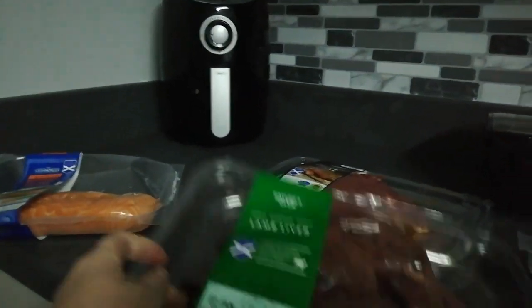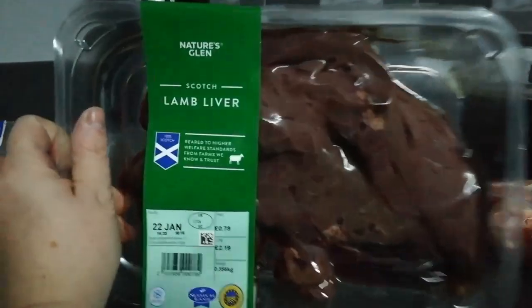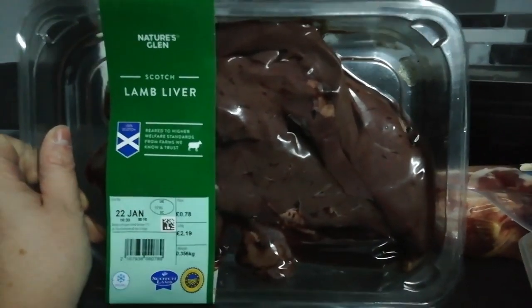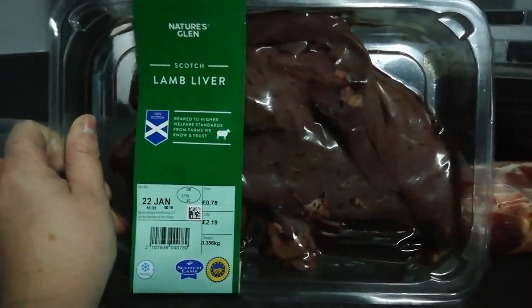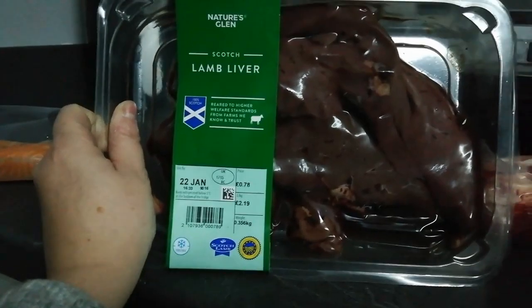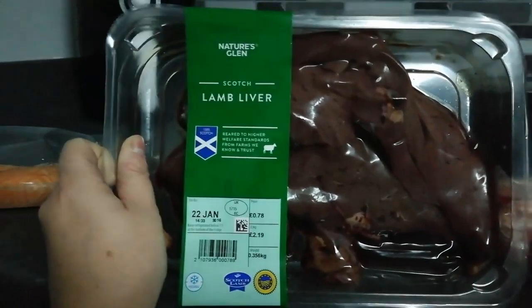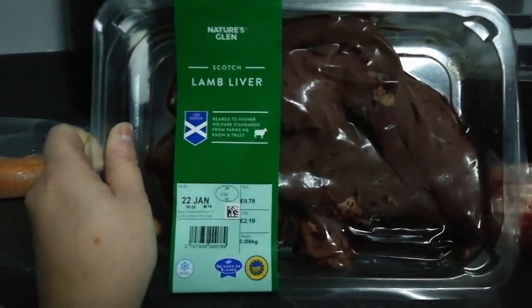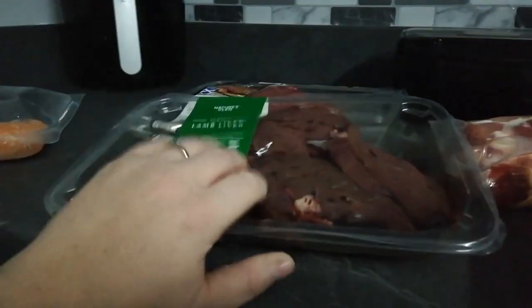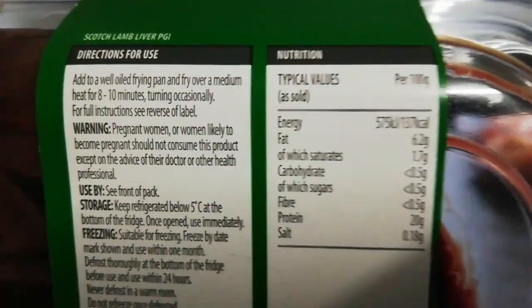Now, I only discovered the other week that my husband likes liver and I like liver, so I decided to get this Scotch lamb liver. Now, I've not made liver for years and years, and I'm hoping I still like it because it is so nutritious, really good for you. So I'm going to give that a go. Oh, it has got the price, £2.19. But there's quite a lot of meat there. I'm hoping that I'm going to enjoy it and that I managed to cook it nice. I think I just fry it, I'm not sure. Carbs wise, there are less than 0.5 grams of carbs per 100 grams.